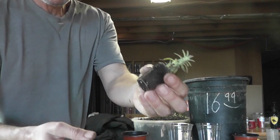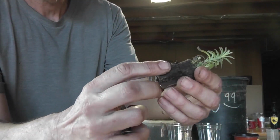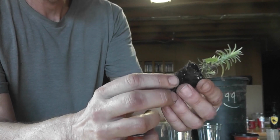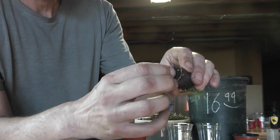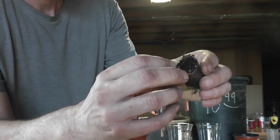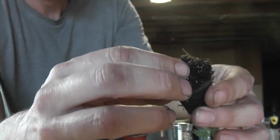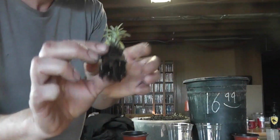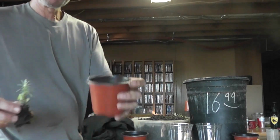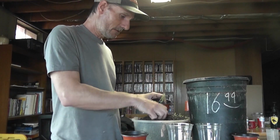So what I'm doing with these plugs is, once I get them out, they have almost like a mesh kind of netting on them. It's really super thin, but it's holding them together. But what I'm doing is just tearing up this bottom. So I'm getting the roots out from the bottom right there, just kind of breaking them up a little bit before I plant them. There's some base soil in here. Throw them in and then throw this other soil.